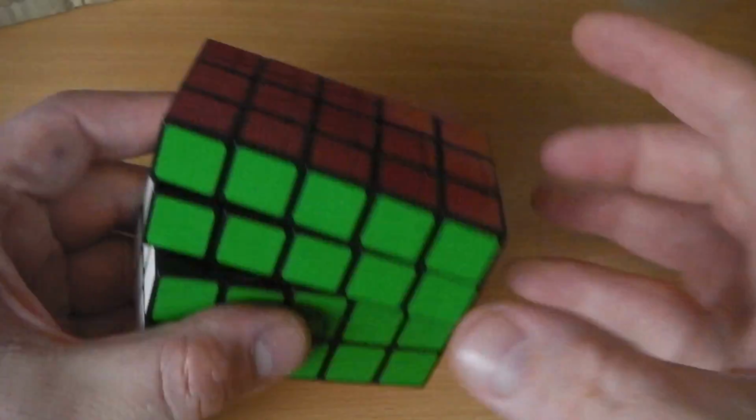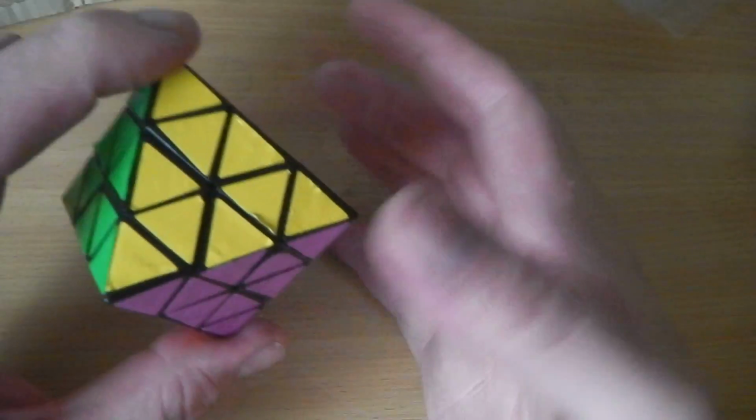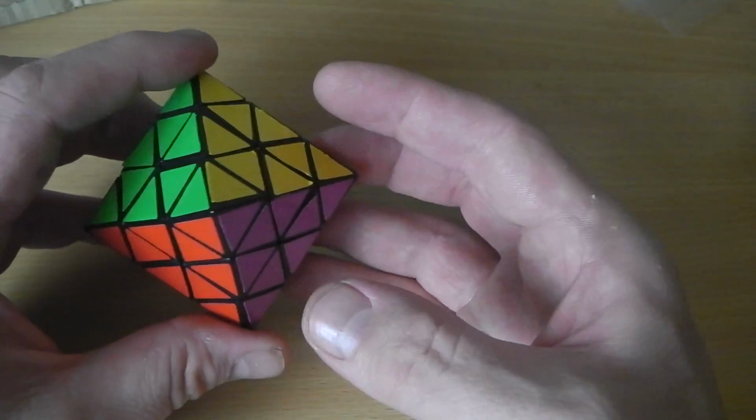You couldn't ask for more from a puzzle like this, to be honest. Obviously it's not a speed cube, but it's as good as you can ever expect something like that to be. Quite rare, I think. It's quite small, this, by the way, as you can see. It's not a keychain size, but it's not a full-size puzzle size, I don't think.